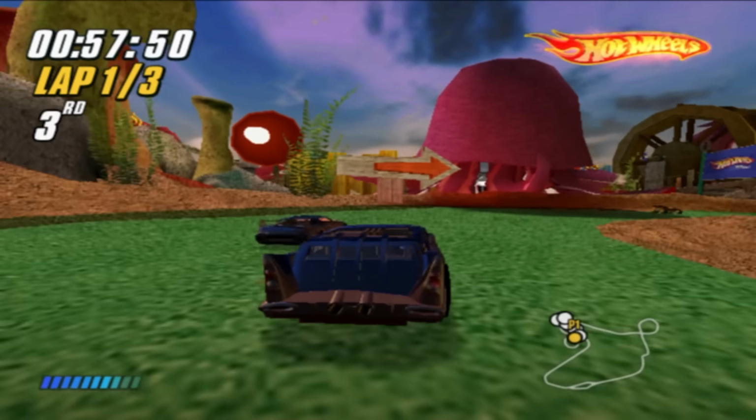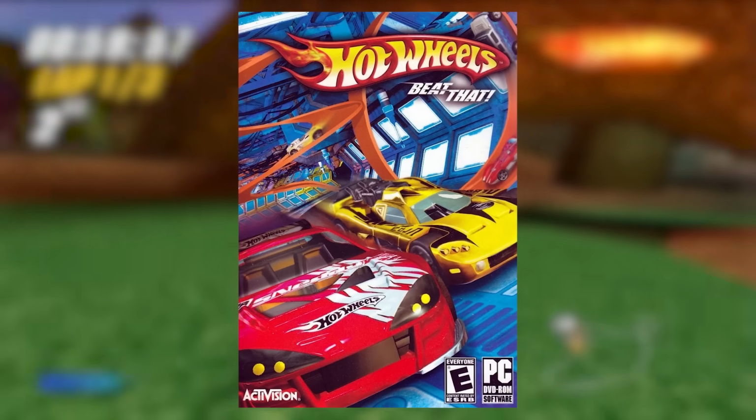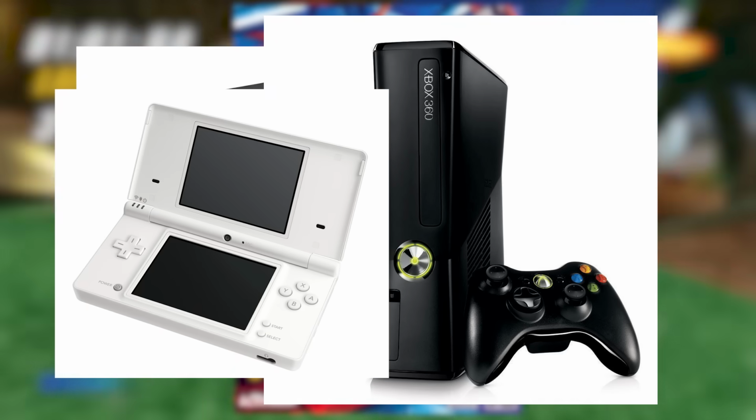Later that same year, Hot Wheels Beat That came out for the PS2, Xbox 360, Nintendo DS, Wii, and PC.